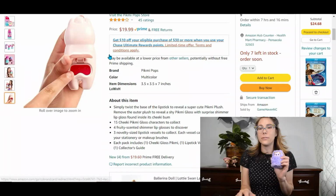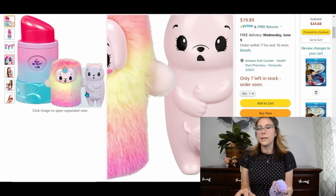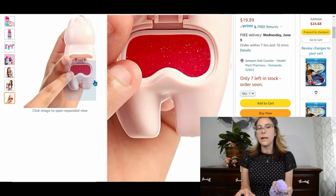Okay, this next one, it took me a while to figure out what it was. I was able to use Google Lens to find out it's a Pick Me Pop Cheeky Boutique item, and it's supposed to have a little naked animal inside of it. Let me show you. Yeah, so it's supposed to have a little naked animal inside of it with a fig leaf over their bottom, and there is lip gloss in the butt.